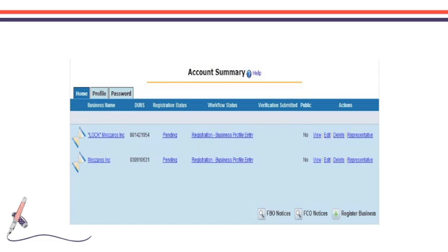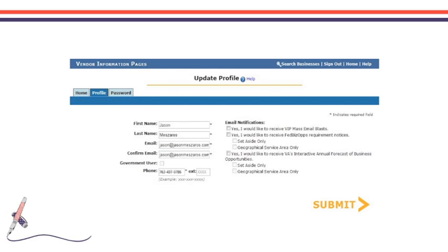030910631, the second one there, and we click View, Edit, Delete, or Representative, we can then go ahead and edit the application. We can view it as it currently is, delete the business as a whole, or change who the representative is.